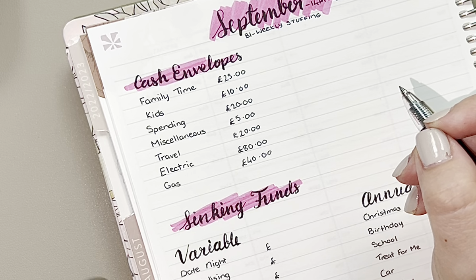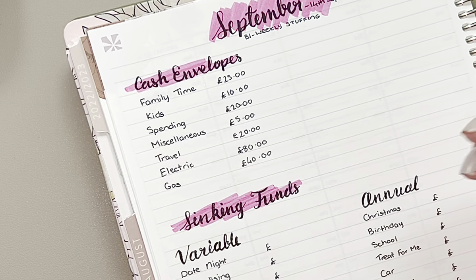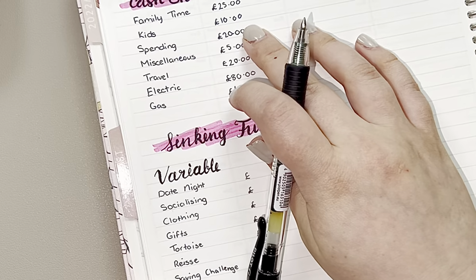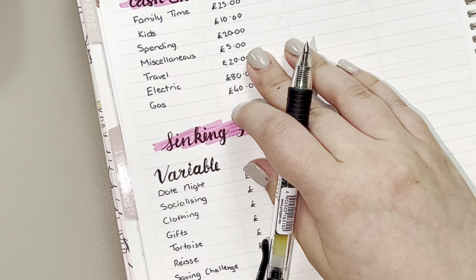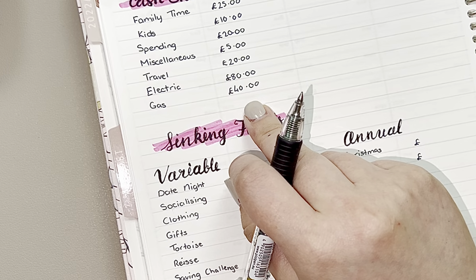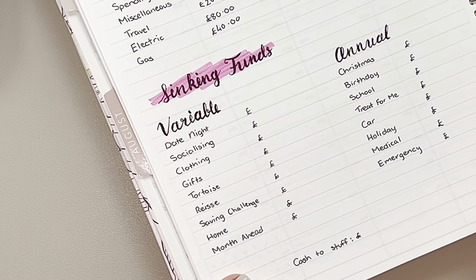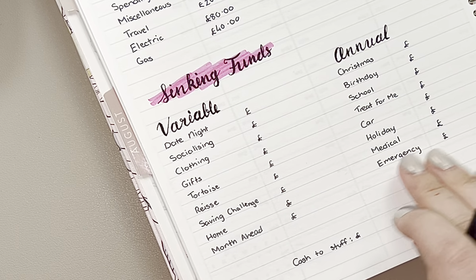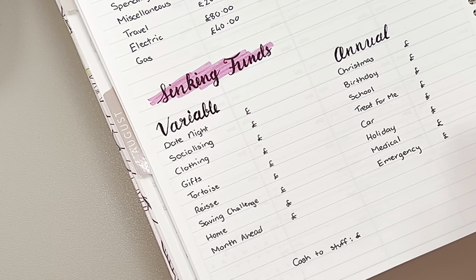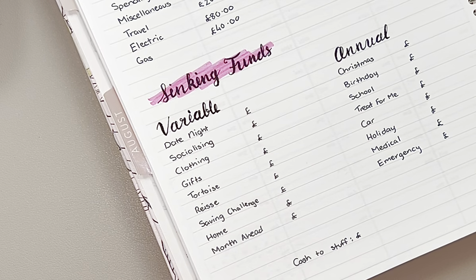But yeah, so this is our roundup for this section. So 25 for family time, 10 for kids, 20 for spending, 5 for miscellaneous, 20 for travel, 80 for electric, and 40 for gas. And these will get filled up every 2 weeks. Most of these categories will get filled up once a month. So my first stuffing, some of these will get done, and then my middle of the month stuffing, the rest will get done, and so on and so forth.